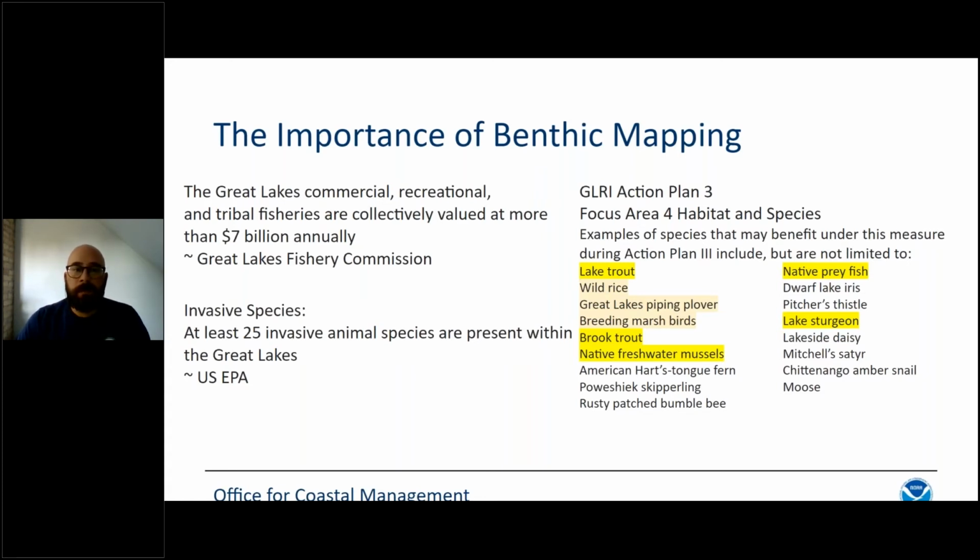And as I mentioned, we are seeing invasive species coming into the Great Lakes, and from the US EPA, there are at least 25 invasive animal species. And again, these are just animal species. We're not even talking about some of the other vegetative species that are present. And so how they are impacting this benthic environment is really important to understand. And the other point I didn't put on this slide, but I should have, is having a sense of what exists out there prior to any type of disaster that should happen. As we've all heard about the exercises and having the studies to understand what might happen with, say, a Line 5 breakage or other contaminant entering into the Great Lakes waters. Next slide.